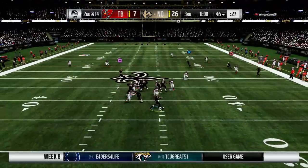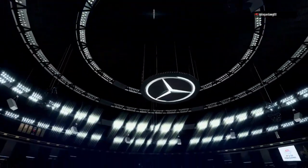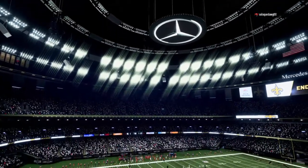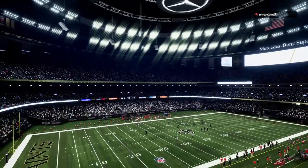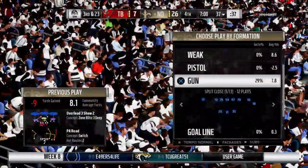Now Wentz. Nowhere to go here. He lost the football. Back now here live in New Orleans. It's the Saints. They'll be looking to expand their lead here. They've got the football as we start the 4th.